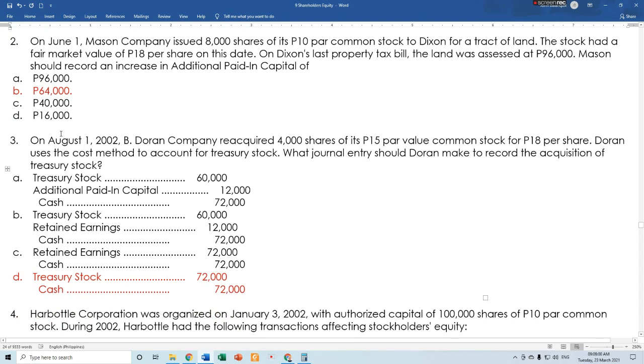We go to the second one. On June 1, the company issued 8,000 shares of its 10 par common stock to Dixon for a tract of land. The stock had a fair market value of 18 per share. And on the last property tax bill, the land was assessed at 96. Mason should record an increase in additional paid-in capital of, okay. So, again, the concern here is, what fair value are we going to follow? Are we going to follow the fair value that is based on the market value of the stock or based on the last property tax bill?